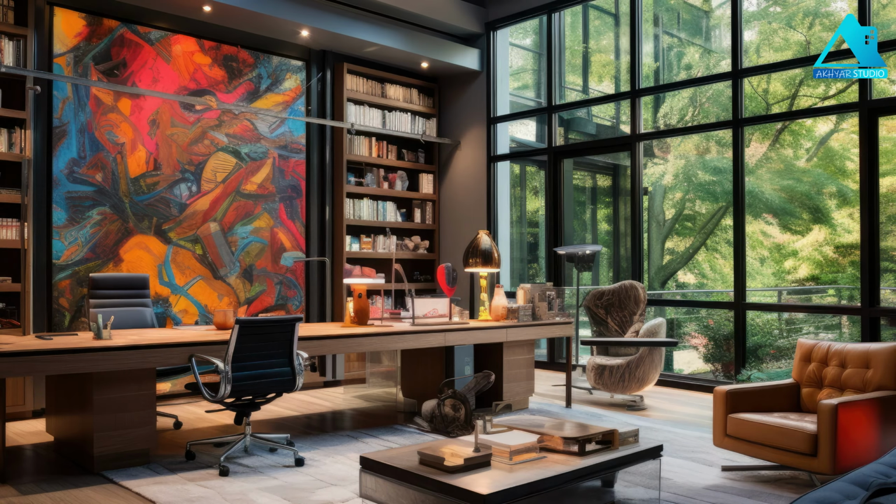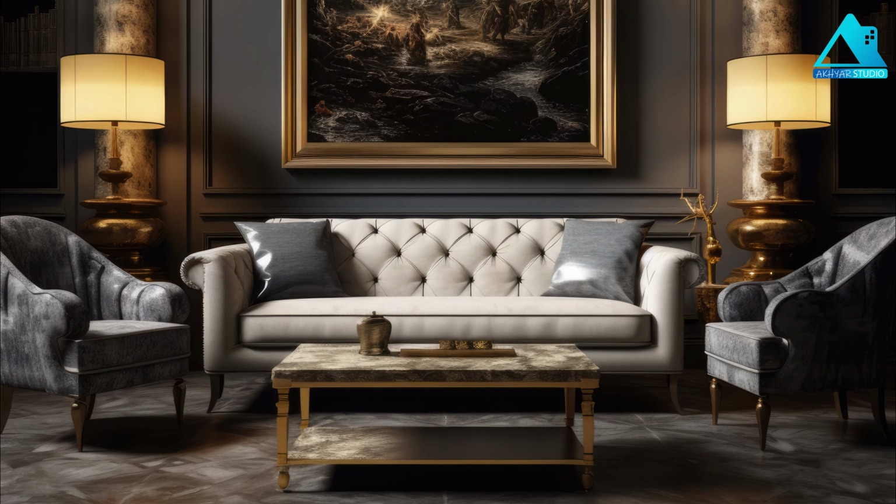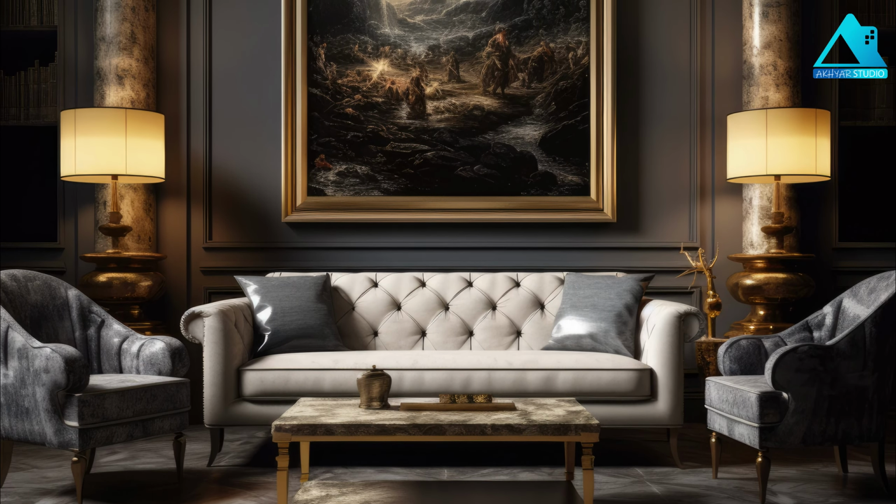Personalization. Personalization is the heart of a home. Your space should tell your story. Through personal touches, customizations, and a reflection of your individuality, your home becomes a canvas for self-expression. It's about creating a space that resonates with who you are and brings you joy every day.